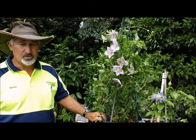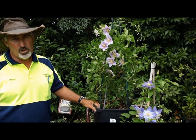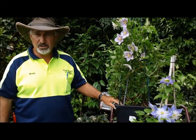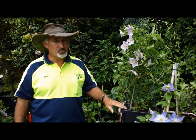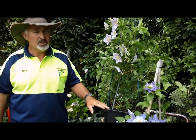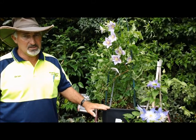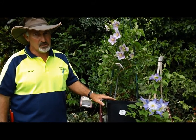A number of problems are associated with the clematis that people have asked me about, why they lose them in the winter time. The main reason is because it's a deciduous climber. It perishes right through winter, but it maintains a growth in the root system. So we can lose all the plant above the ground, but that doesn't mean it's dead. Okay? Clematis are an excellent fast-growing climber.